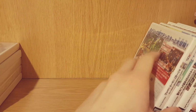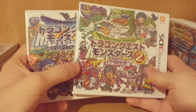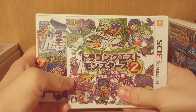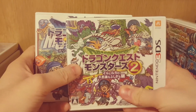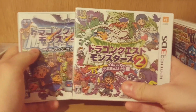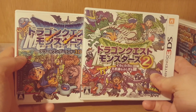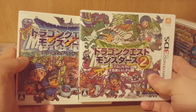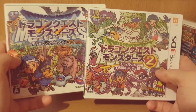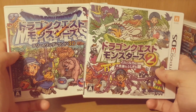Oh, here we go. Monsters games. I have 2 of them. There are 3. I mean, technically 4, because there is Joker 3 and Joker 3 Professional, which I don't have, partly because I thought they'd come over. But these 2 games here in particular are remakes of the Game Boy Color originals, which I've not played, but I'm hoping to play. Terry's Wonderland 3D has a fan translation that's been fully completed for a few years now.